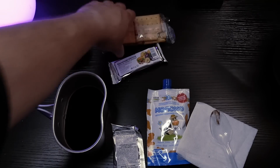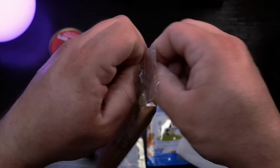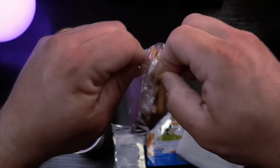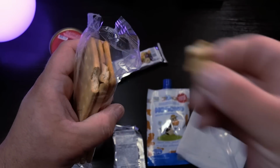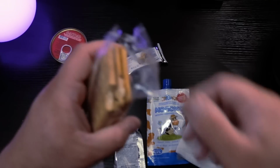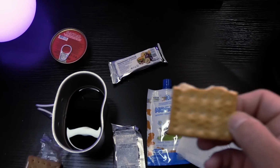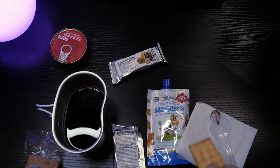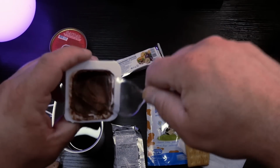Now, obviously, this was intended to be spread on some biscuits. So let's give these biscuits a try. Here's a little piece right here. Let's see how bad they are. They're not terribly stale. It has a little bit of flavor to it, as opposed to other Russian biscuits I've had that literally have none.